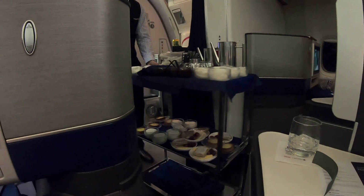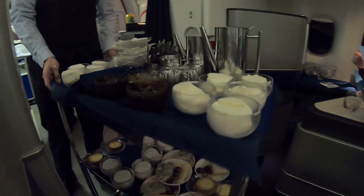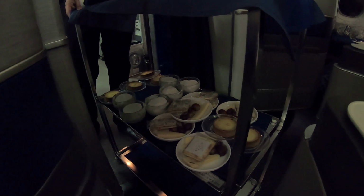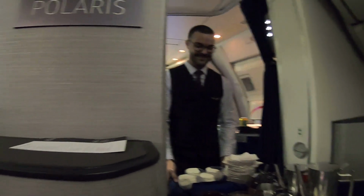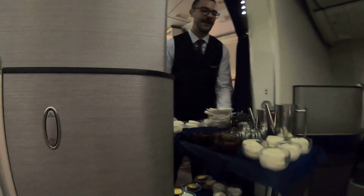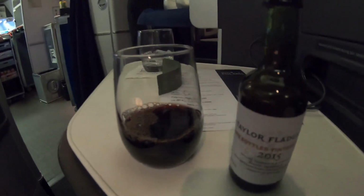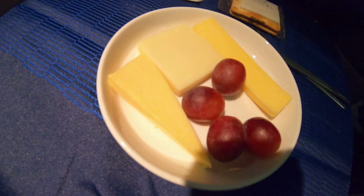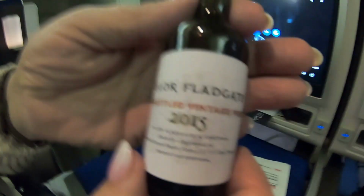Then comes the dessert cart out. Once again, I think I've said in my other videos, I'm not a big fan of sweets, but there's something on that for everybody. And our steward there did a great job of making up sundaes for all the passengers. I just decided to go with the cheese plate, something a little easy with some grapes and a port wine to go along with it. Something nice and light before going to bed.